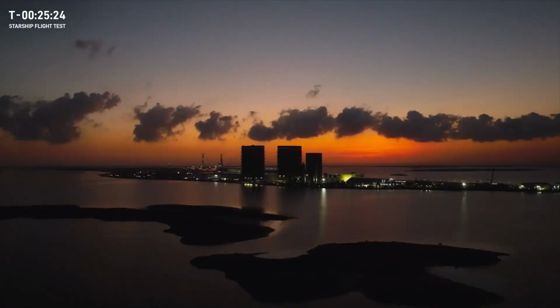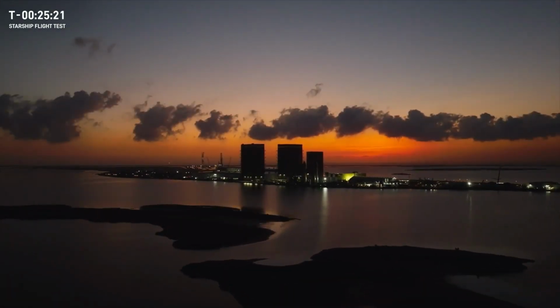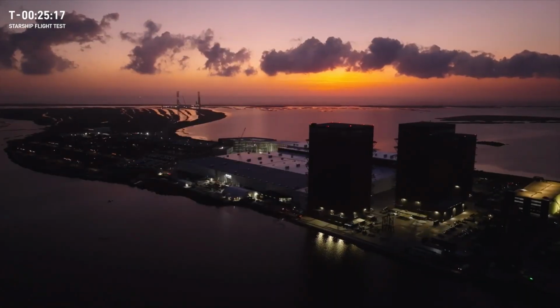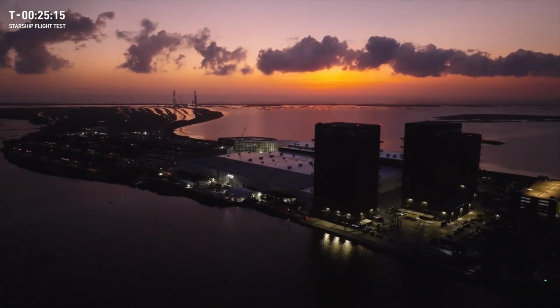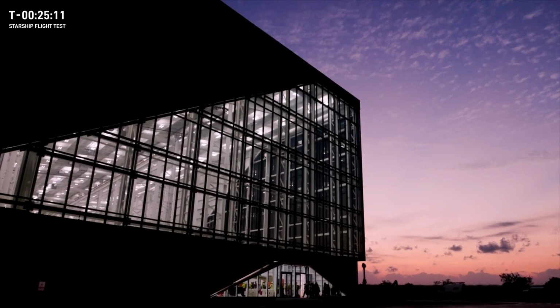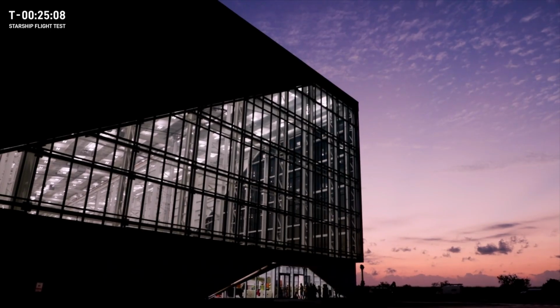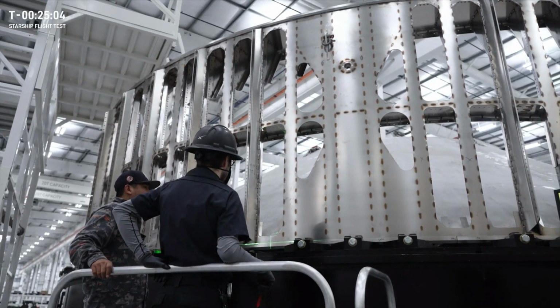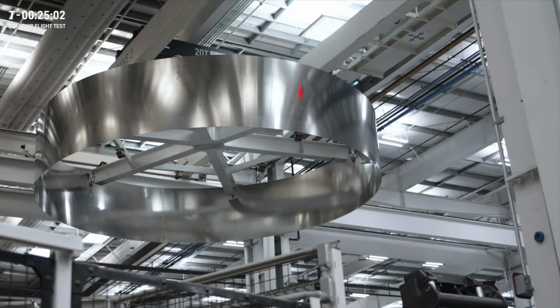Star Factory is rapidly coming online, with production teams already using the space as construction continues. The 1 million square foot Star Factory brings many parts of the manufacturing process under one roof for the first time, enabling moving as much system integration work as possible earlier in the build process, with the goal of eventually producing hundreds of Starships a year. That's crazy. It's such an impressive building.